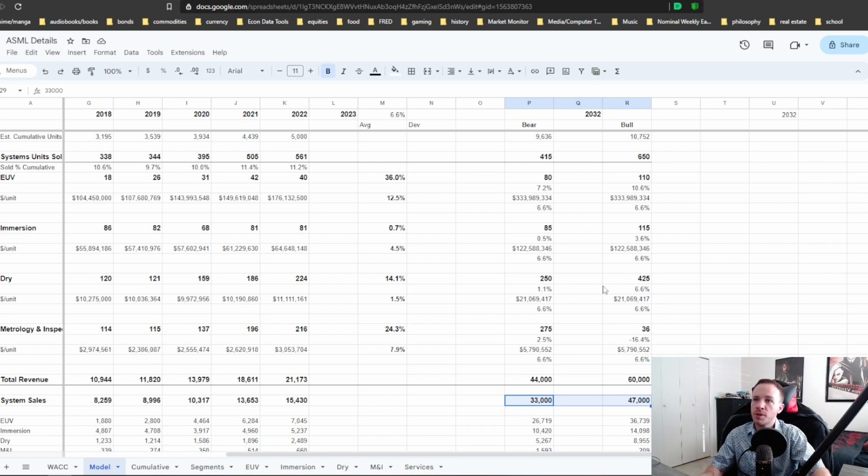So what I chose to do is essentially assume that the price per unit for each of these segments is really going to grow at basically a constant rate within the different segments themselves, which is not true across the historic period. In general, we can see right here we have 12 to 13% CAGR for the price per unit for the EUV space, 4.5% per unit for immersion, 1.5% per unit for the dry, and 7.9% per unit for the metrology and inspection.